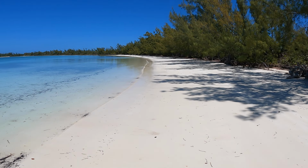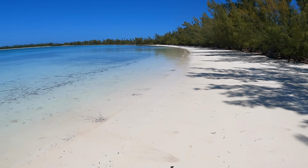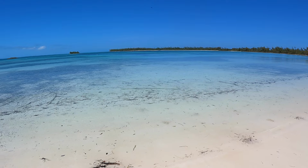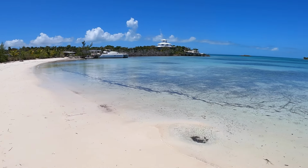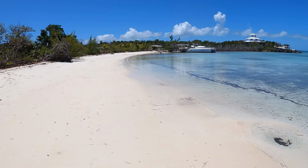We've got the second part of Coconut Beach here. It's a nice little cove, very shallow. Have some boats and habitats over here.